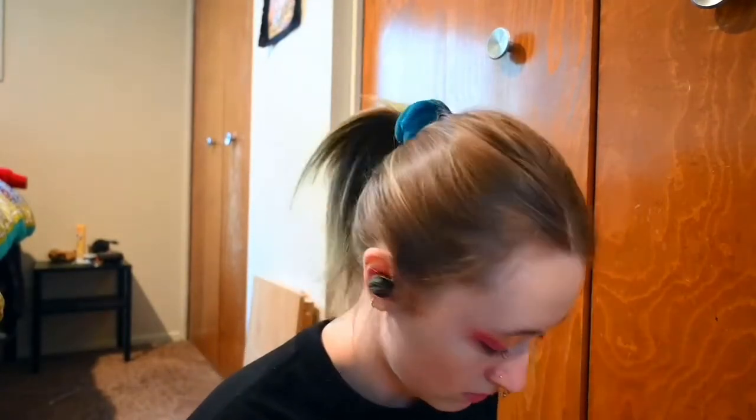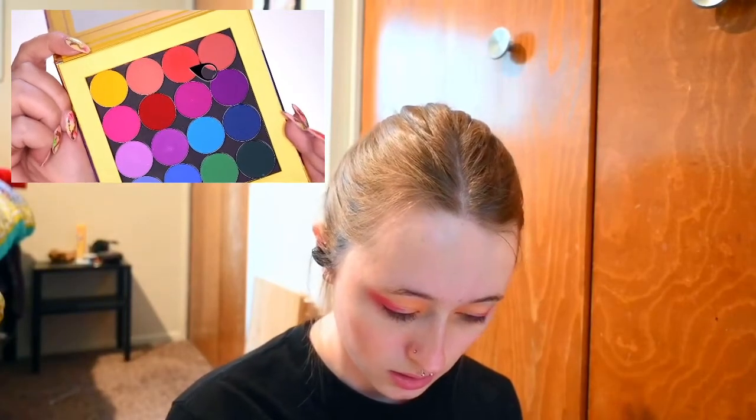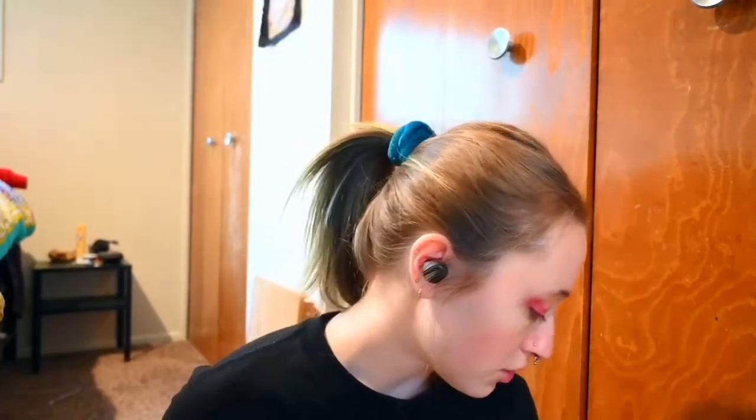How do you feel about that? I feel like that's doing things? Probably not. In with that neon coral called Splash, and this is going as a transition between the yellow and the pink. So she's using a coral color to be the transition.